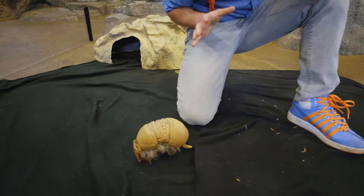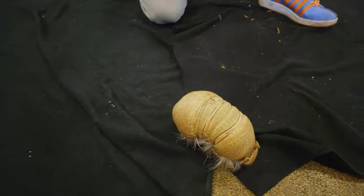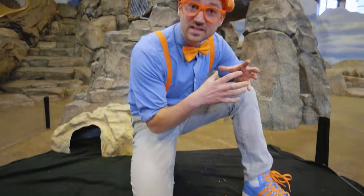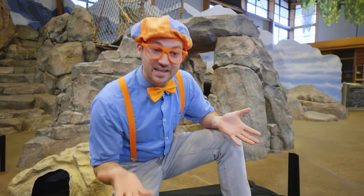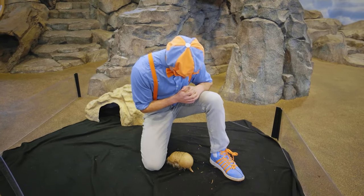Whoa, he has a very hard shell. Yeah, three-banded armadillos are ones that can go all the way in a ball. But he's not doing that right now because that is a defensive mechanism. He's actually really comfortable right now.